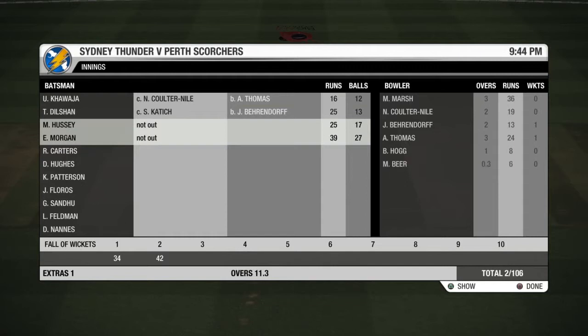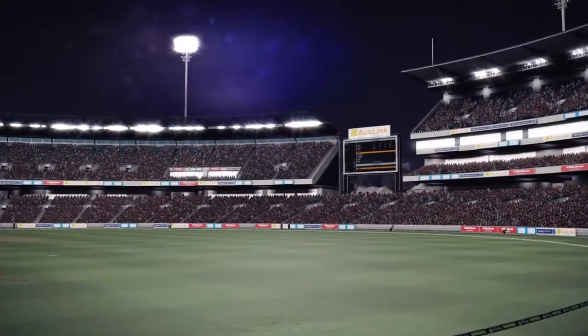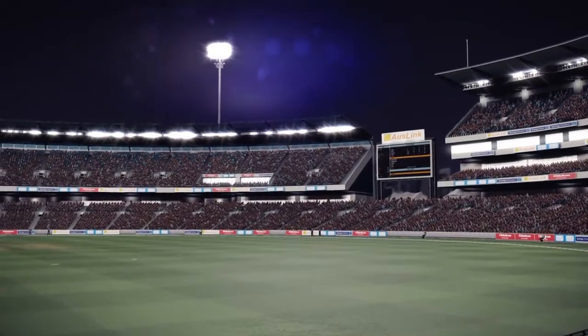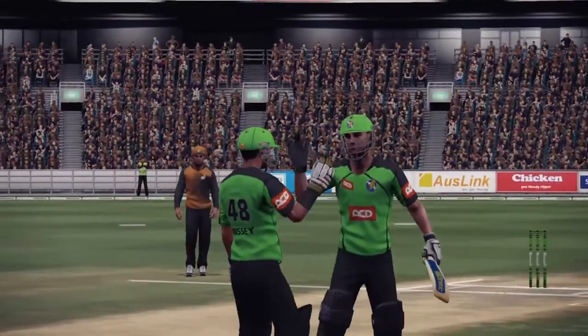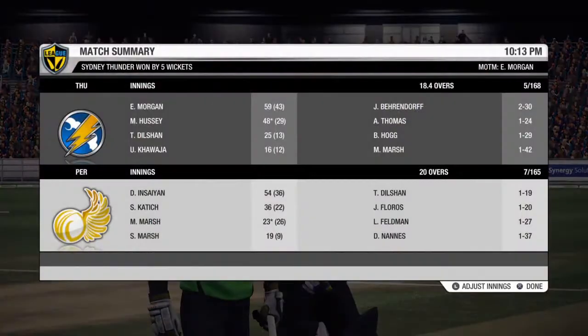but unfortunately, the amazing start we had pretty much just eroded. Nothing came of it. The Thunder are going to win quite comfortably. Hussey is still in there. I don't know who the other batsman is, but we only got 165. We were like 100 off 8 overs or something. And they chase it down with almost 2 overs to spare.